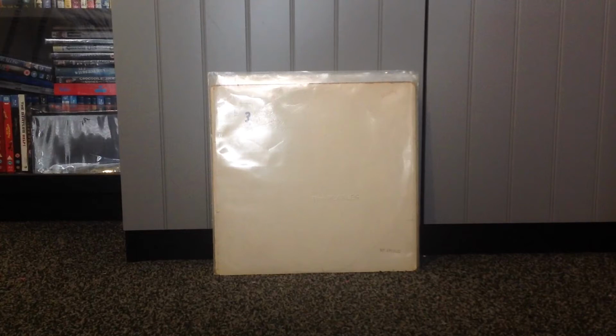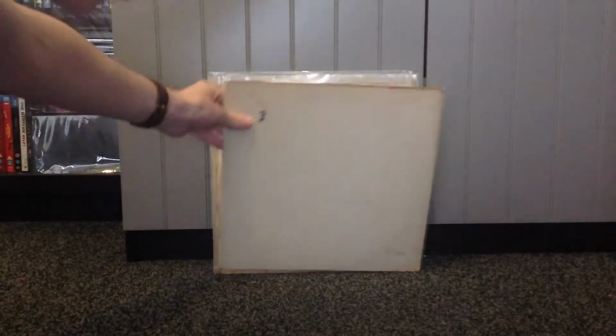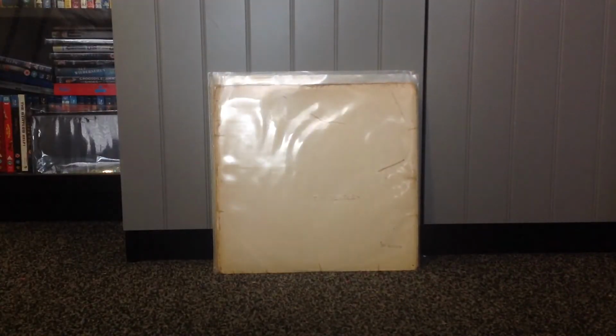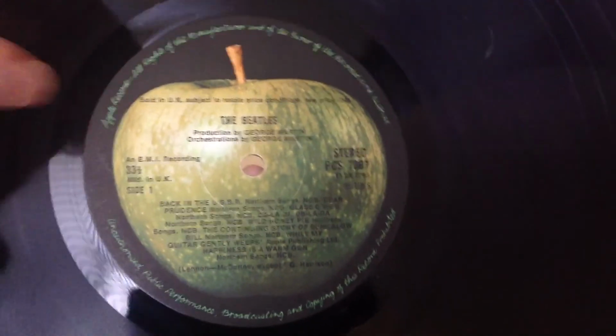Okay, so now I've got number 314,542. It's got the number 3 written up there for some reason. And this is a stereo copy with the black inners in average condition. Got the EMI recording there, of course.